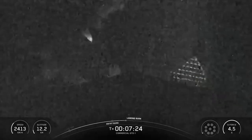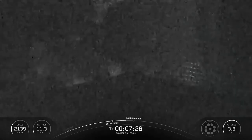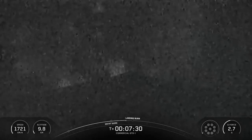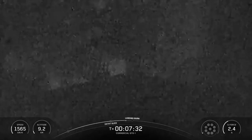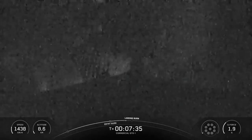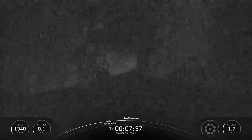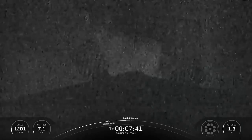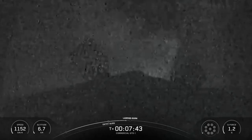Stage 2 has entered terminal guidance. And good call out there. Now, immediately after that SECO 1 call out, we should have startup of the landing burn on the Falcon 9 first stage. Now, the landing burn is the final burn of the Falcon. Stage 1 transonic. Another good call out there. The landing burn is the final burn of the Falcon 9 booster, used to reduce the remaining speed of the vehicle in order to allow for a precision landing.